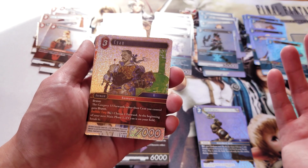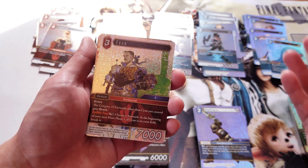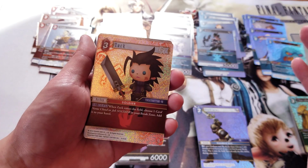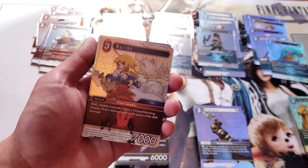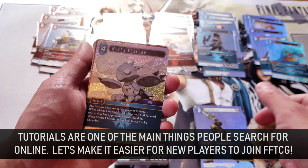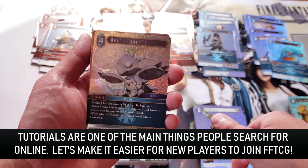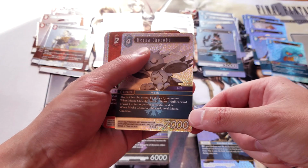I would love it if I could go on YouTube and type in Final Fantasy TCG deck ideas. To be honest, some do exist, but I'd love to see thousands of videos pop up with people discussing decks, videos of people playing each other. Those kinds of things are really helpful for new players to get a hang of the game, because diving into a new TCG is intimidating if you've never played before.